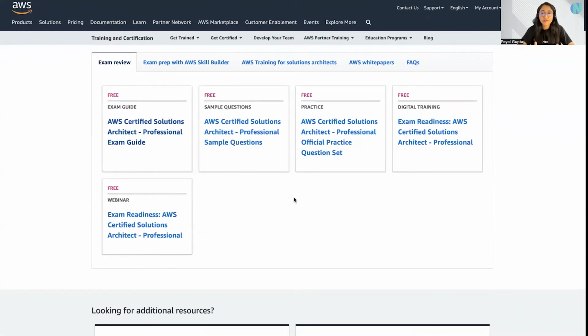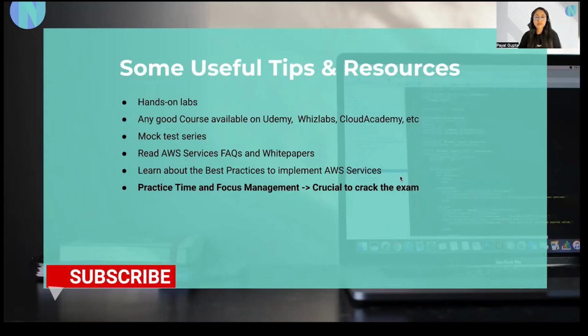Now let me share some of the useful tips which helped me to crack the exam, and which I hope help you as well. So let's go through them. These are some of the useful tips based on my own experience while preparing for this exam, and the resources which I used. First is hands-on labs. I think this goes without saying, and hands-on experience is absolutely required for this advanced level certification. Next is any good course available on Udemy, WizLabs, Cloud Academy, etc.